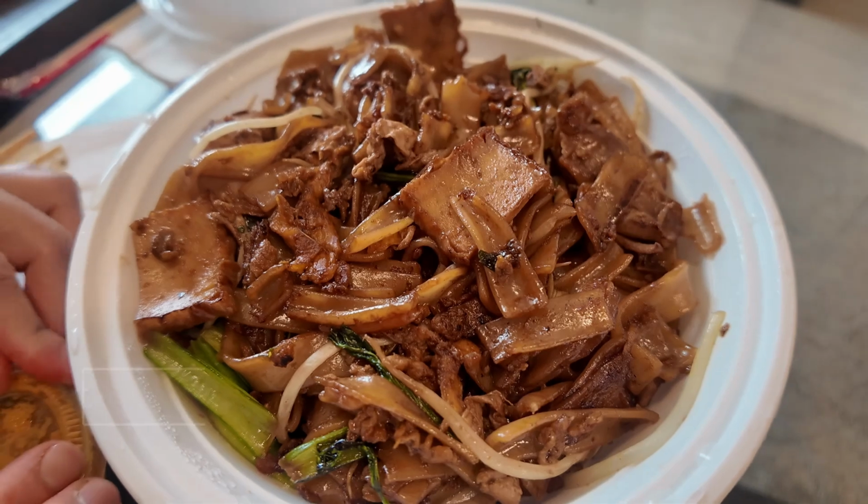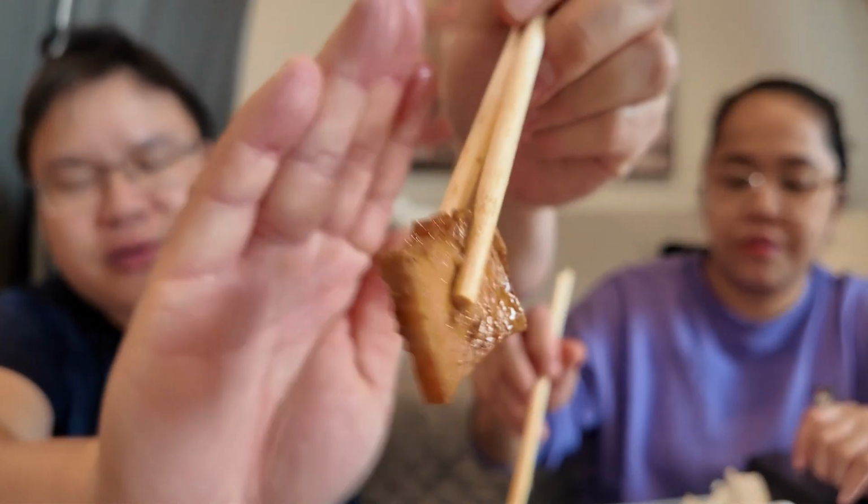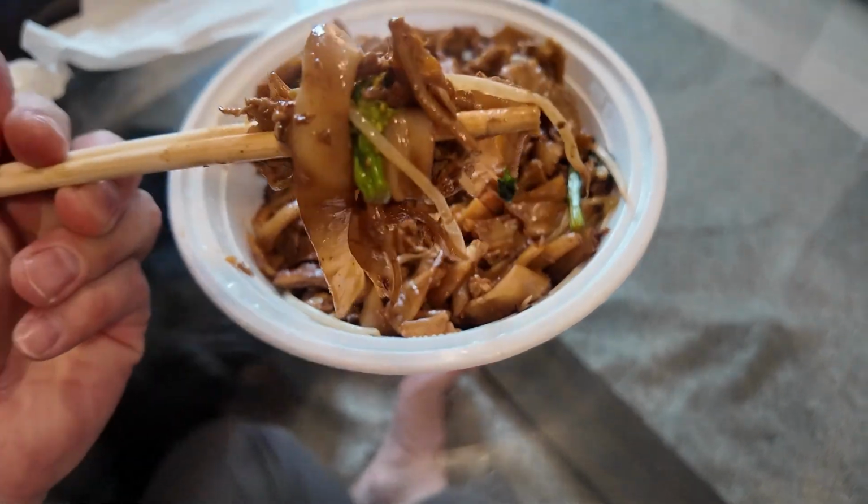So this dish that we're gonna be trying, this is our third dish. It's called kueh tio, char kueh tio or something like that. It's basically rice noodle, and it has some bean sprout, some meat. So this is fish cake over here. But here it is, guys. This is my review on it. Let me grab a big amount for you guys.